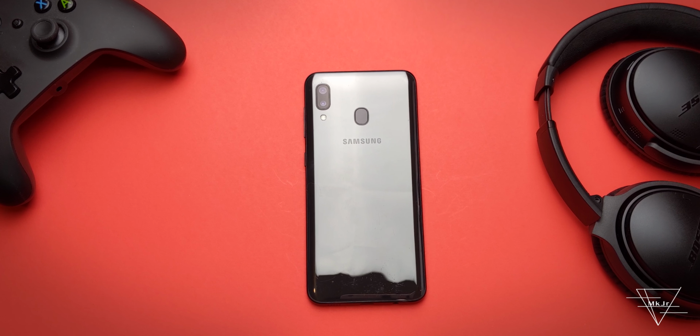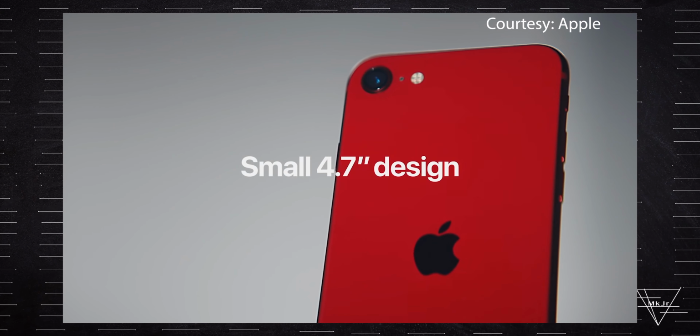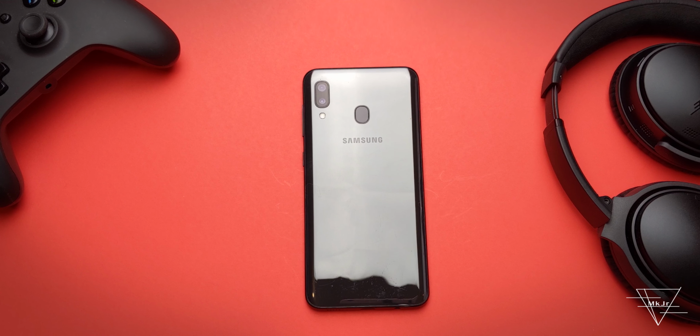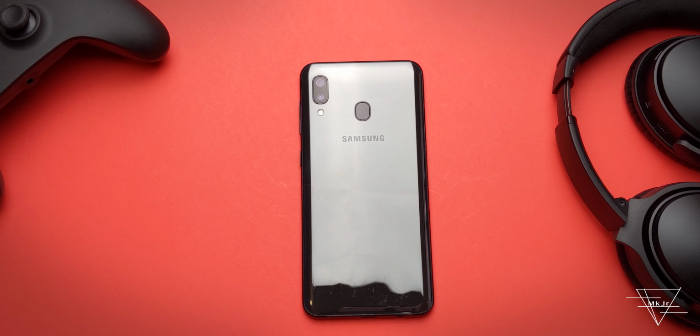Now, about build quality, there is the obvious downside at this price. Unlike the iPhone SE, which has an old body and flagship internals, this has a new body that's nearly as good as a flagship with cheap internals. But the new body has a headphone jack, and the old body on the iPhone has wireless charging, and not this one. I don't know how that happened.